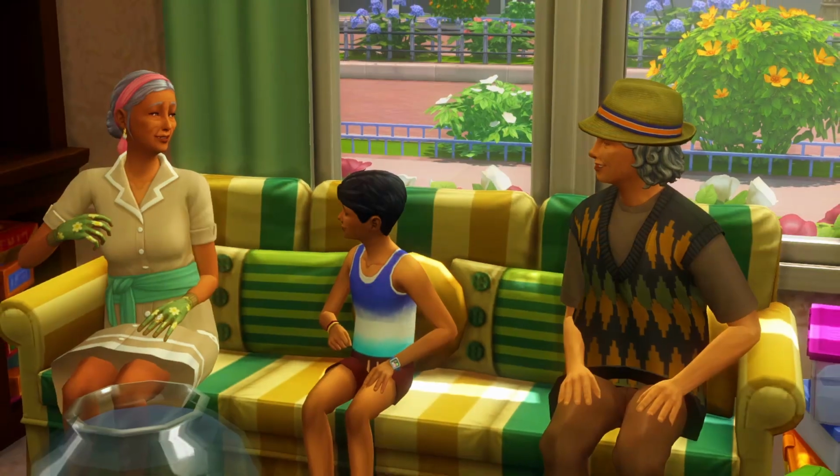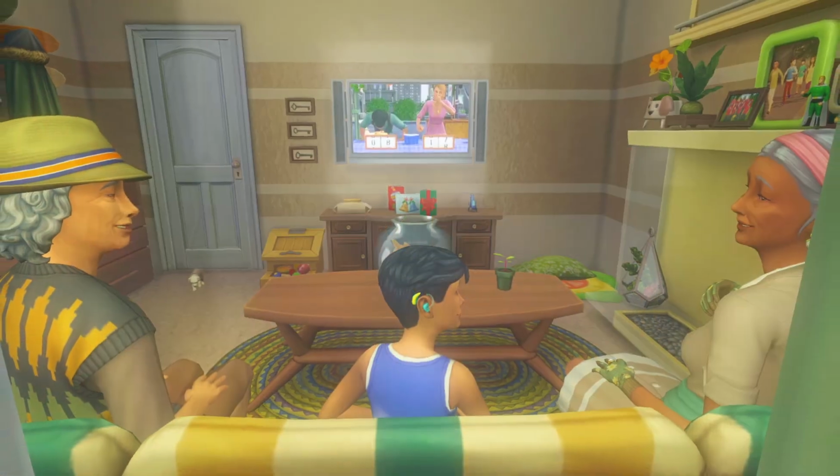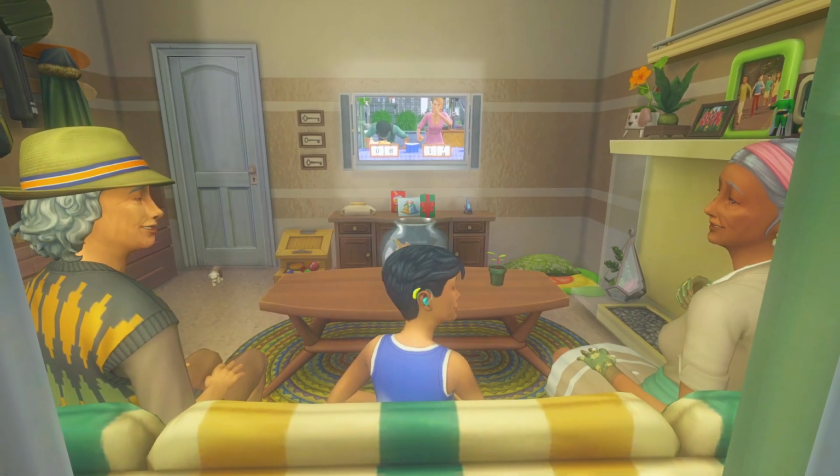Here they are hanging out and vibing. And yeah, I'll just leave you with the rest of the pictures. The rest of the pictures are going to show you the lot and how we've decorated. And I think it turned out really well.